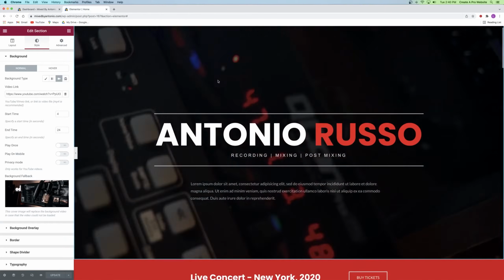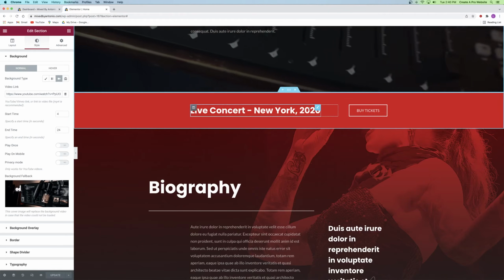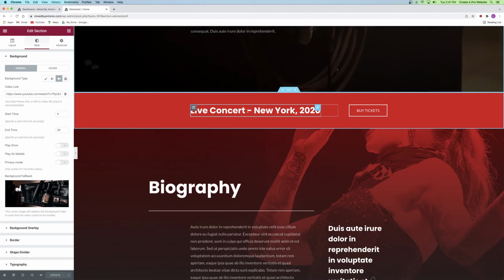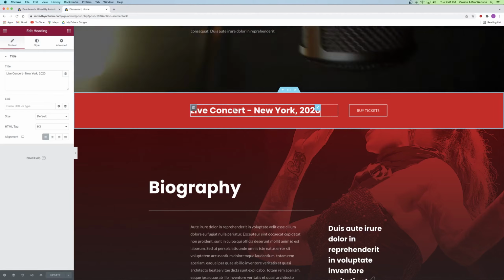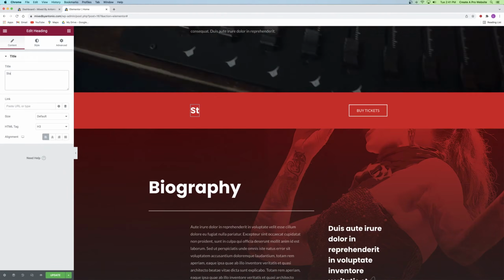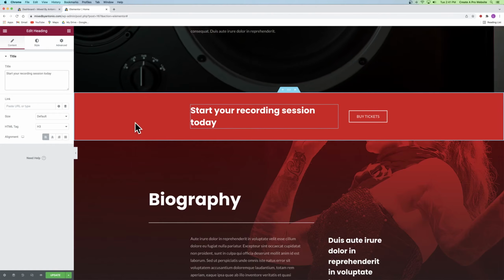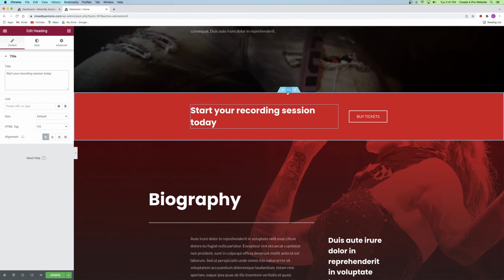So now that we're back in Elementor, I'm going to scroll on down here. Now this is just a banner that you can change to be whatever you want. This is just a heading widget, so it's just text that you can edit straight on the website. So you can click here and start typing whatever you want. Now I also want my text to be over here on the left-hand side, and to do that, I have to change the settings of the section.